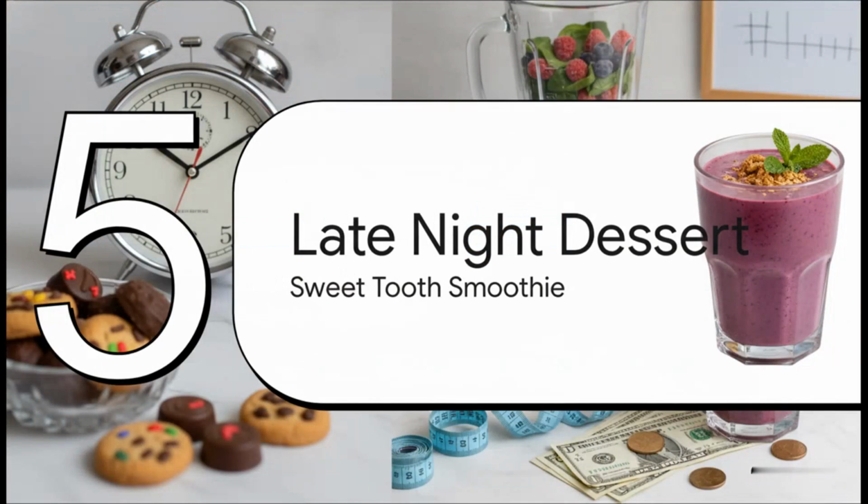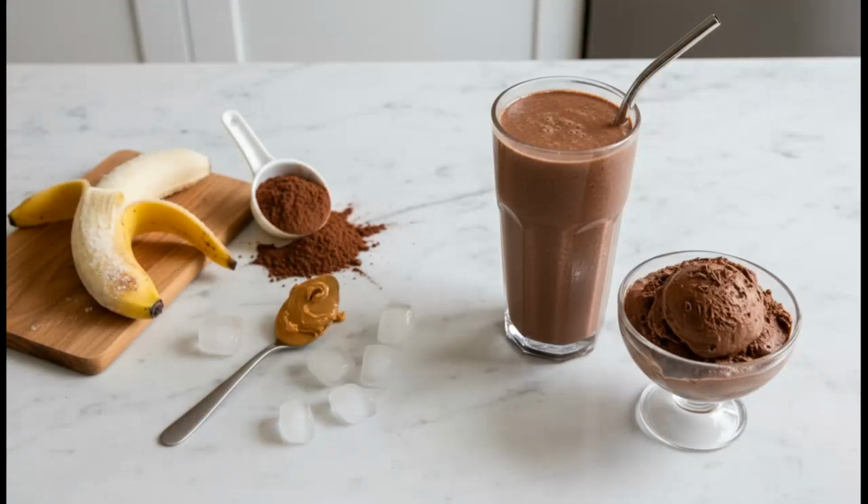All right, section 5, late night sweet tooth smoothie. We all know the feeling. After dinner is exactly when the real danger strikes, that dreaded late-night sweet tooth. Honestly, this is the exact moment that completely derails most diets. But rather than fighting it all night and eventually just binging on junk, this smoothie completely satisfies the craving while keeping us right in that sweet spot of a fat loss deficit.